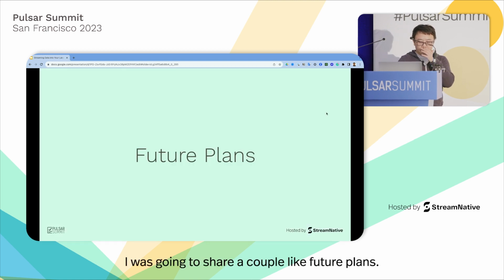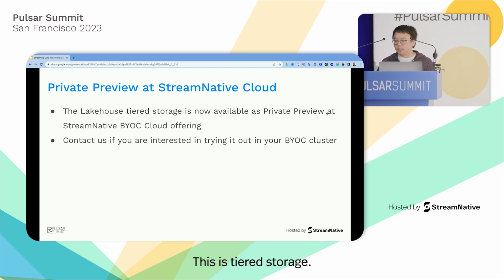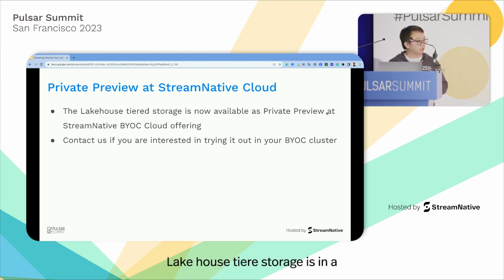And lastly, I want to share a couple of future plans. Right now, Lakehouse tier storage is in private preview. If you want to try it out, or work with us, feel free to reach out to me or any StreamNative team member.